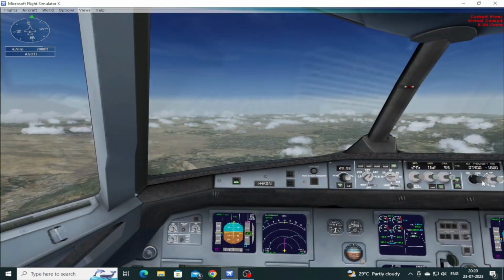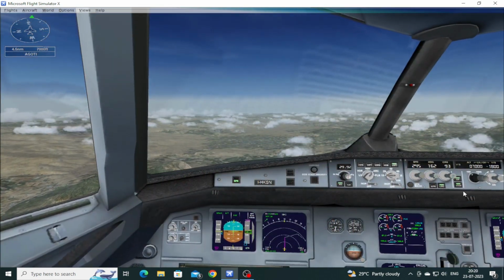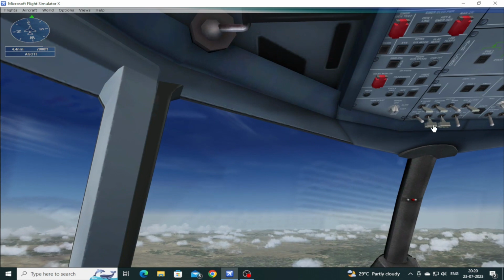Below 10,000 feet, turn the landing lights and the seatbelt sign on and reduce your speed to 250 knots.